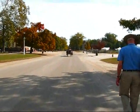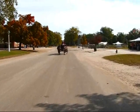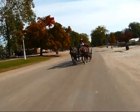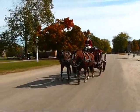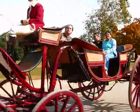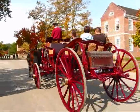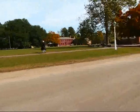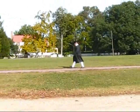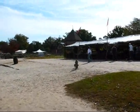Let me share with you a few more impressions of Colonial Williamsburg, Virginia. There is a collection here of 500 colonial-era buildings, of which 88 are original. And many of the buildings actually have costumed historical interpreters. Here's a fellow in one of those pointy hats. So what they're doing here is they're truly bringing history to life.